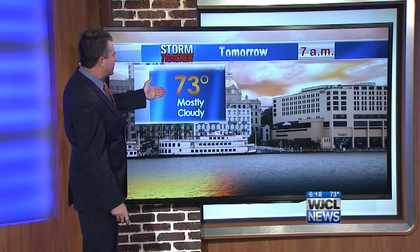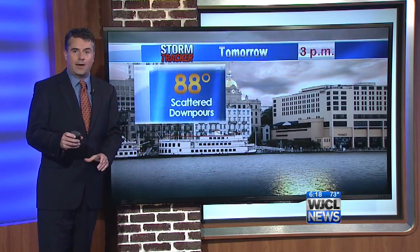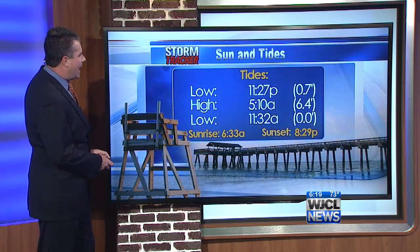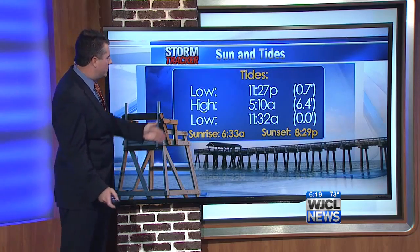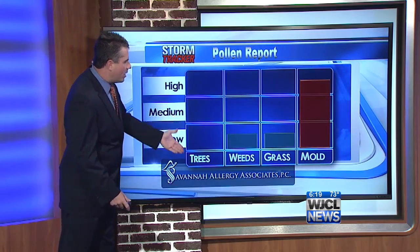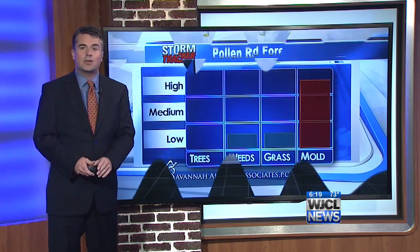We'll start off 73, mostly cloudy. Once again, clouds will hold temperatures down, and we'll have some more downpour chances with a high of 88. High tide occurred about 4:30 this afternoon. Next one will be late tonight. Out on the water, we'll also have some chances of showers and thunder, and seas will be running about 2 feet through tomorrow. Pollen is pretty low right now. Mold, no surprise, that's high with all the moisture.